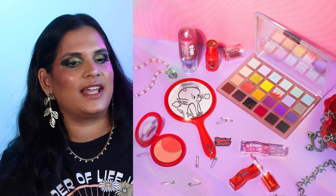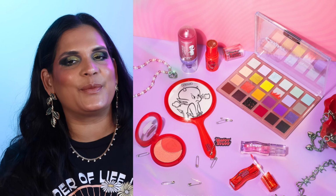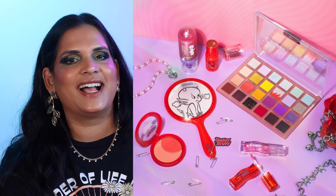But that being said, I really tried hard to not buy anything when I was at Walmart this weekend because I don't need anything. I saw the Milani foundation stick. I've been wanting to try that. They actually had my shade, but I decided to say no. There were so many new things that I wanted to try, but I was like, no, you have enough.